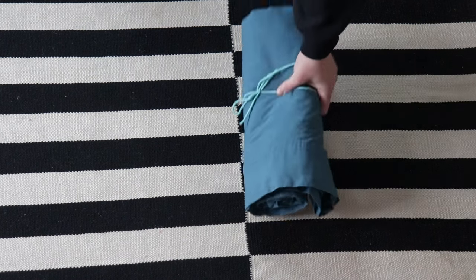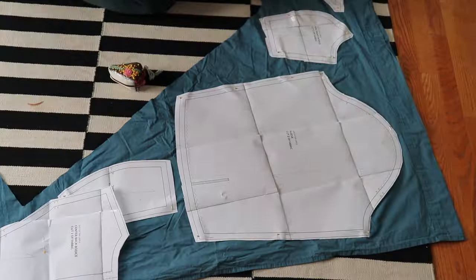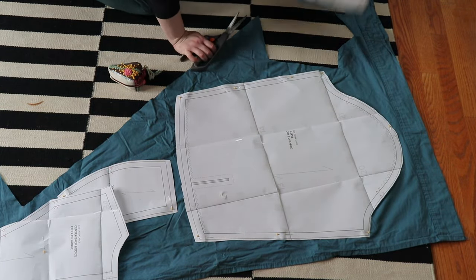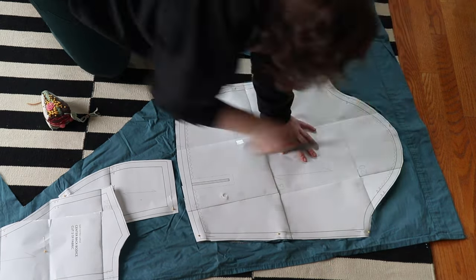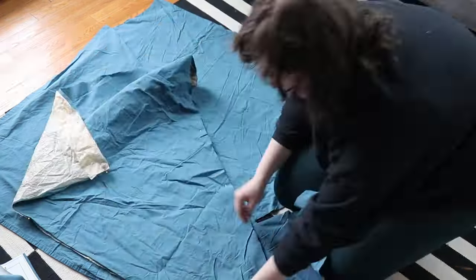Also, can we talk about how good of a color match the velvet is to the cotton? Oh my gosh. The only pieces that I didn't cut out was the skirt piece. It was just a rectangle, so I used one of my skirt pieces that I've used on every dress for the past few videos. This is just nice and voluminous, but also a bit more flattering on me, I think.